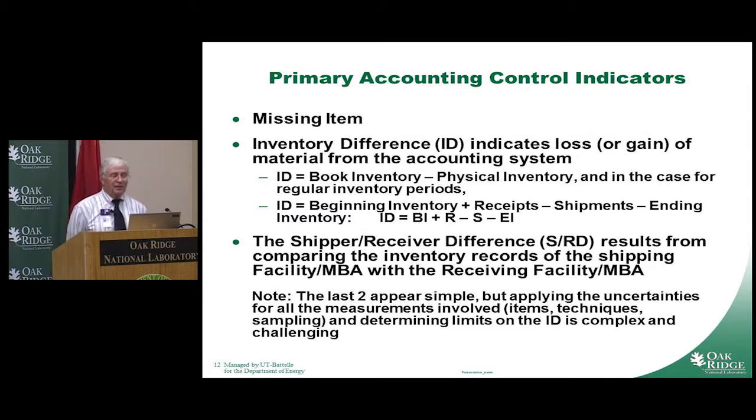This is a fairly simple equation. These can be extremely complex because we're talking about samples that have uncertainties. We may have hundreds of samples in an inventory period. We're talking about maybe 7 or 8 different analytical techniques, mass spectrometry for isotopic analysis, X-ray for maybe the elemental analysis. Maybe NDA has come into play, and that's the best way to do it.